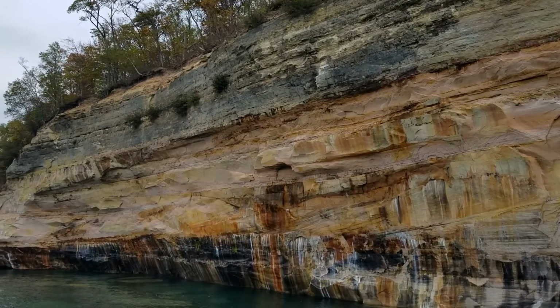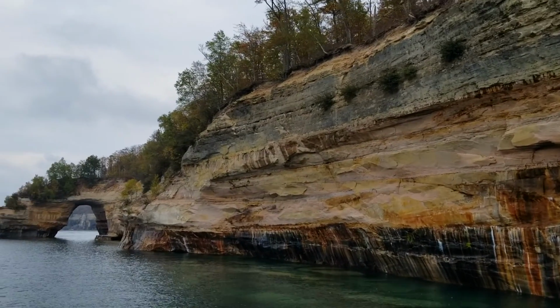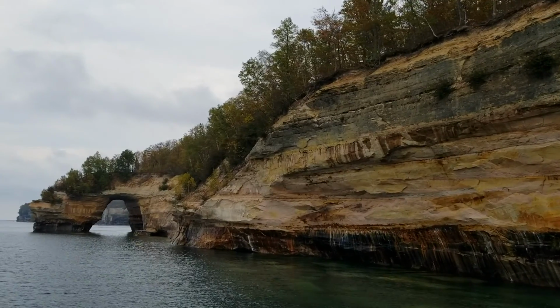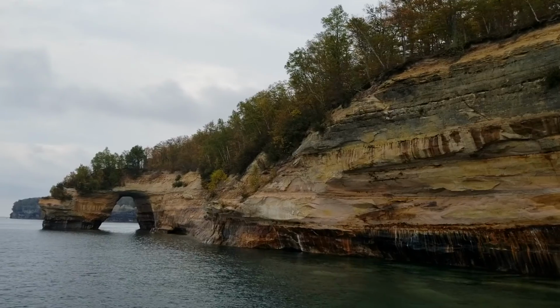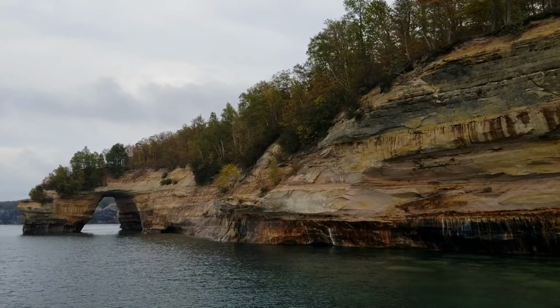And if you look down the shoreline, you'll see that archway. Well, that's Lover's Leap. I do not recommend jumping off Lover's Leap, though. I don't care how much you think you're in love. The water beneath the arch is only 3 feet deep.